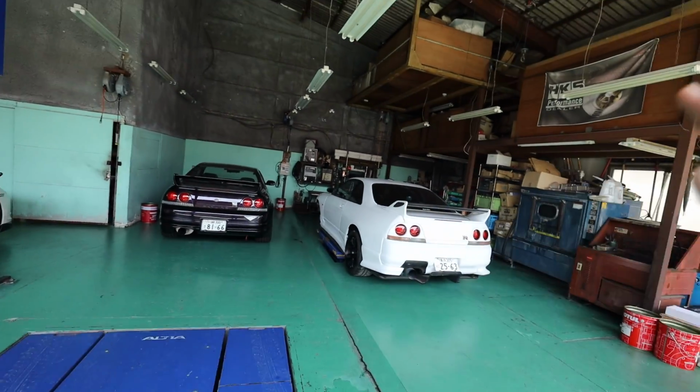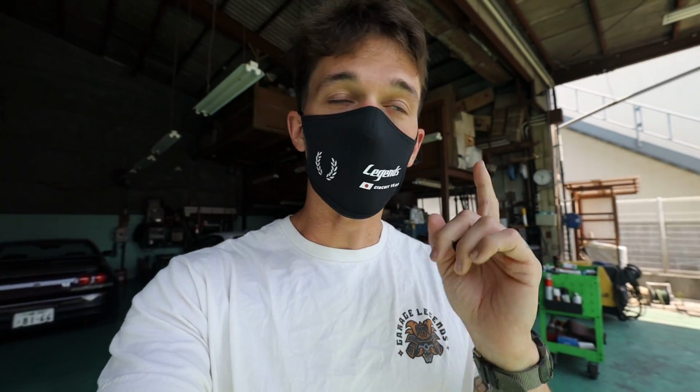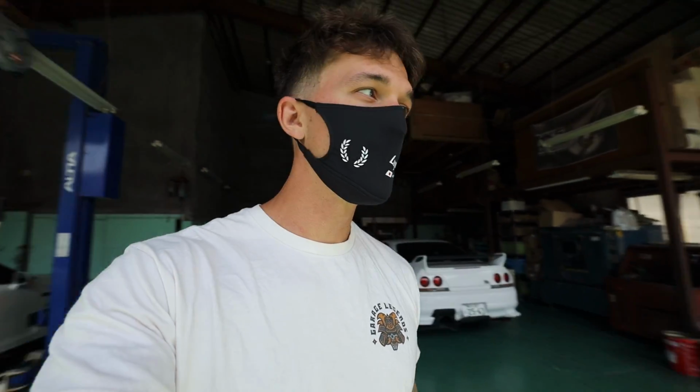They specialize in GTRs. In buying my R34 GTR, the goal was to show you guys what it's really like to have a car in Japan and be built in Japan. And what better one to do it than the R34? And my shop of choice here in Japan is Midori Seibi. When I traveled here for the first time back in 2018, I think it was, we toured Midori Seibi and I just fell in love with this place.